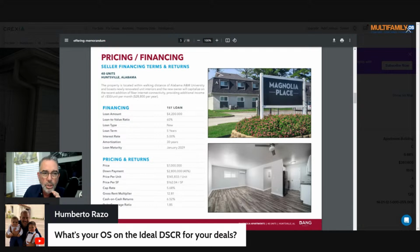A debt coverage ratio changes if it's a Class A, B, or C property. Class A, I tell my students 1.3 debt coverage ratio. The debt coverage ratio is your sleep number. The higher the number, the better you're going to be able to sleep. Class A property, you've got great tenants who plan their lives out accordingly, who will wait months before they move. They protect their credit rating. So those people will pay you, so you can go with a lower debt coverage ratio.